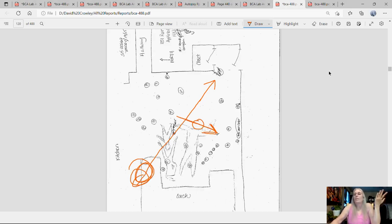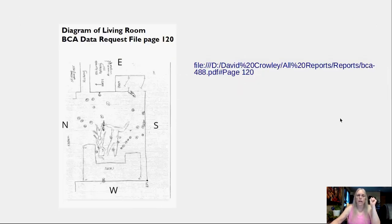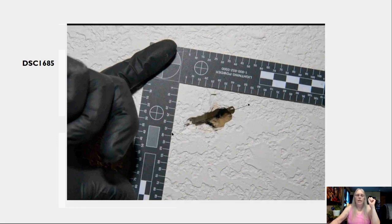You see how they don't match up. They just don't match up. I don't care what anybody says or how they try to figure it out. It doesn't match. And again, this is showing the direction of the bullet. This was after Joe Cooksley had come in here and he poked his finger in here and made the hole a little bit bigger. This was not what it looked like when they first walked in. And that's in the notes.